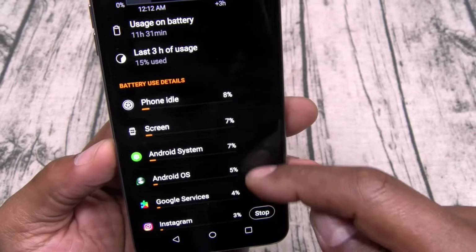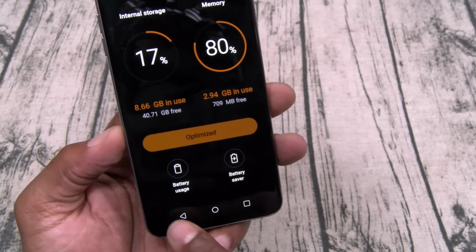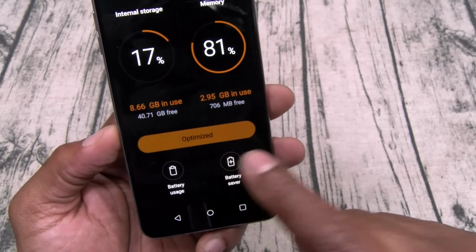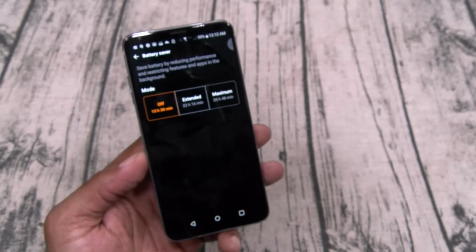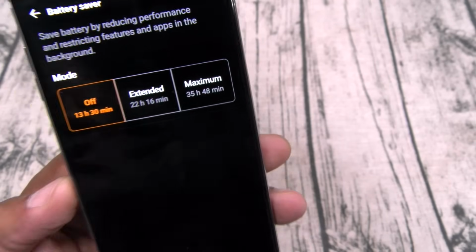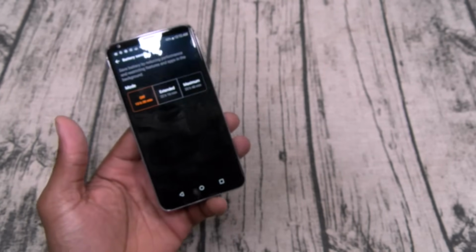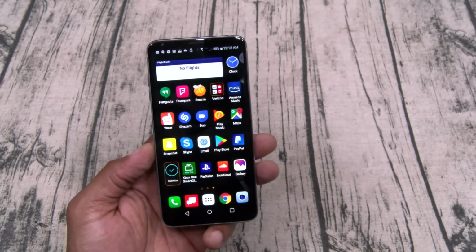All right, screen 7. This is excellent battery consumption. But if you go to, matter of fact, let me do that one more time. If you go to battery saver, 13 hours right now if I don't do nothing. Extend the battery, 22 hours, and maximum battery saving, 35 hours. All right, so if I was going on a trip somewhere and I didn't want to use airplane mode, I just drop it on maximum and rock out.